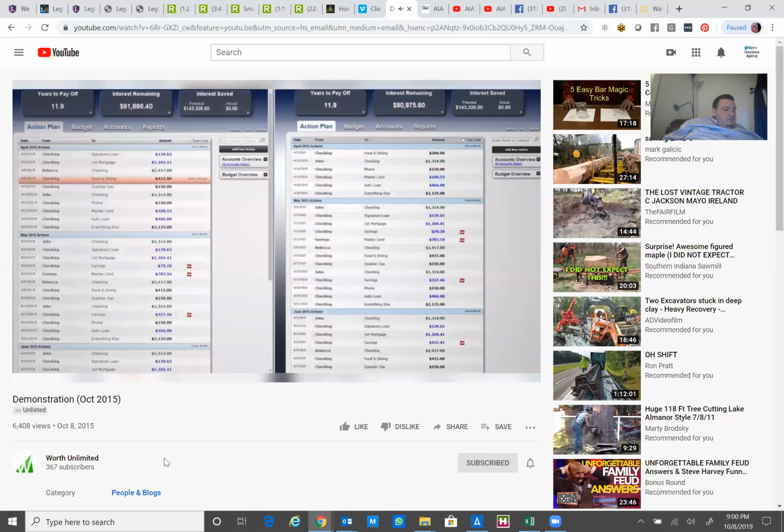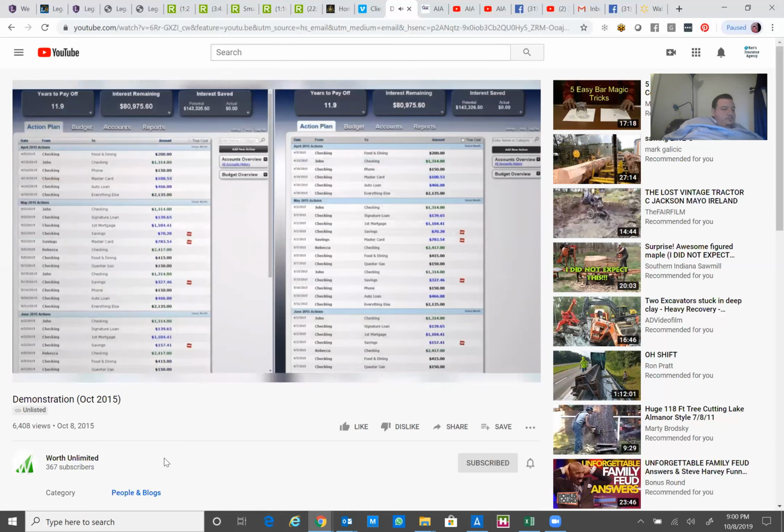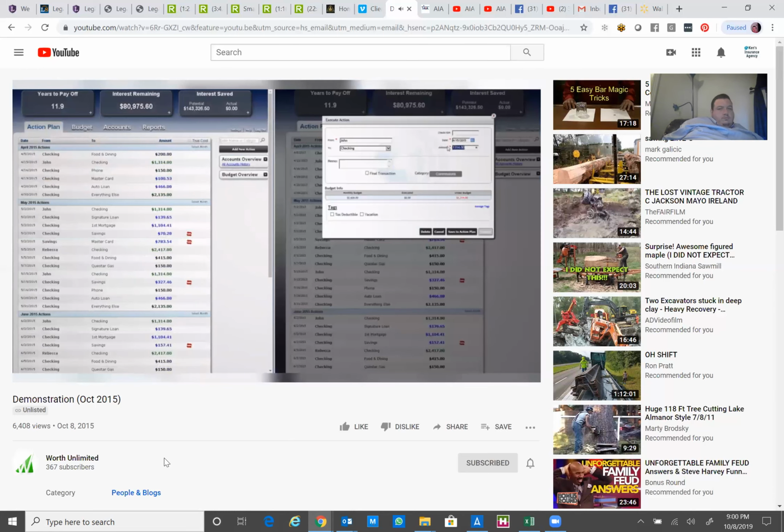Now, let's update the action plan on the left side. John has received his second paycheck. John kicked it into gear and ended up getting a paycheck of $2,410. Now, we select Final Transaction and click Execute.